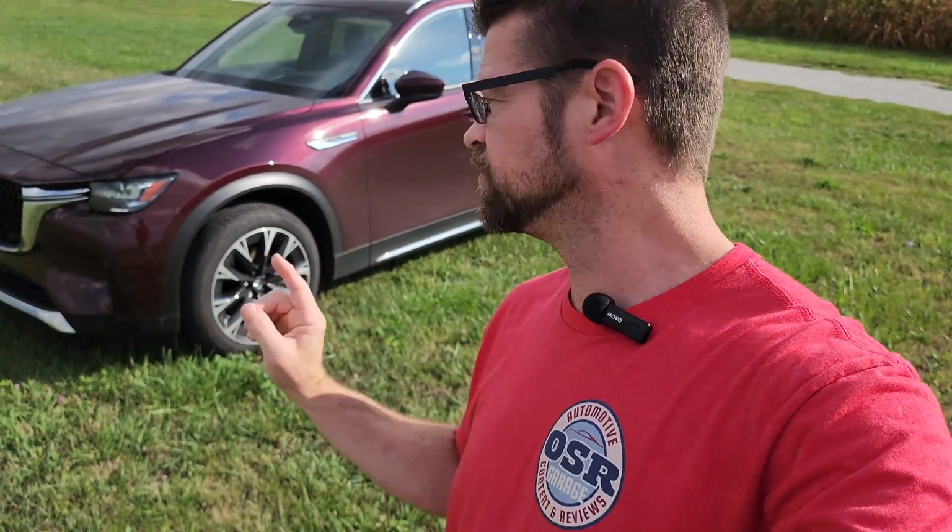All of these function a little bit different. This functions a little bit different than the Hyundai, and it also functions different than the Toyota and the Honda. So we'll just have to see how this works out. Let's take a quick look at this real quick because I'm sure a lot of you have not seen this yet. We'll run through it, and then we'll head to the gas station. So let's check it out.